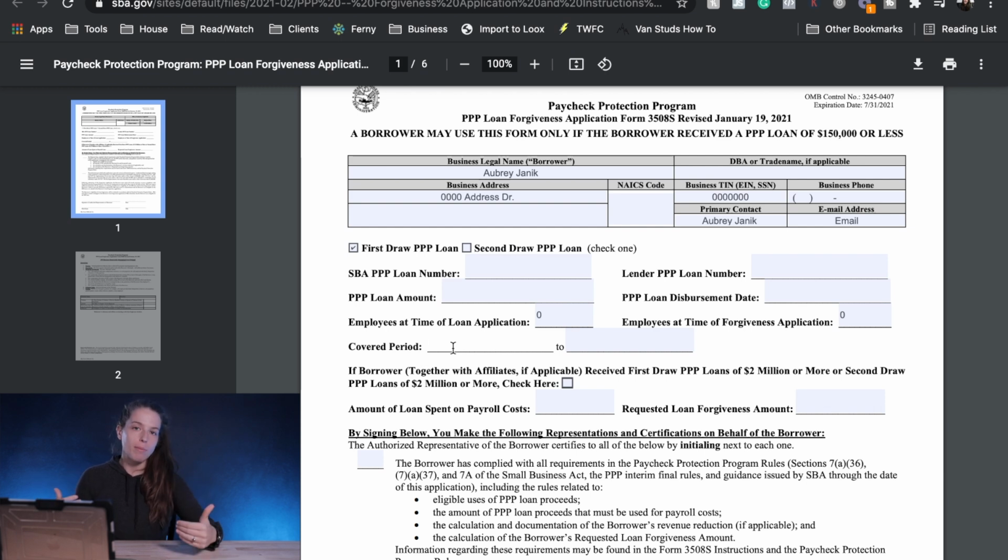Whenever we're talking about forgiveness, all of the funds that you're talking about have to be spent in that 24-week window, or else they risk not being forgiven, and that means you'll have to pay those funds back. So you would want to put that covered period there, and it will typically be 24 weeks. It would be the day that you receive those funds and then 24 weeks out. And then you would want to include all of the expenses that you used in that 24-week period.